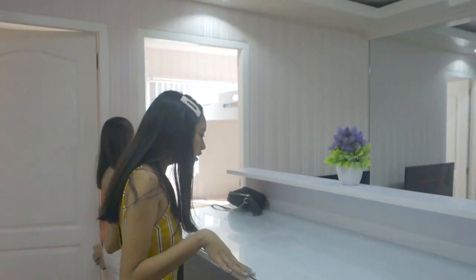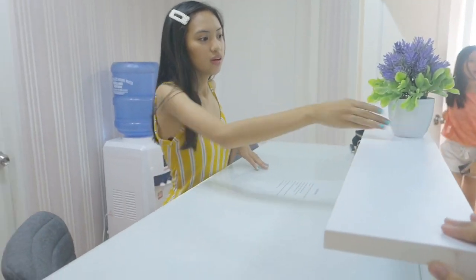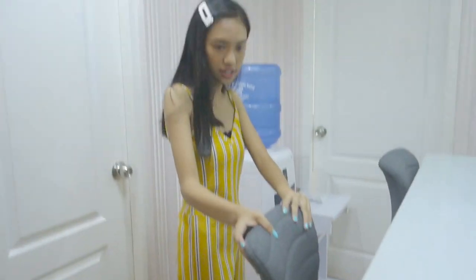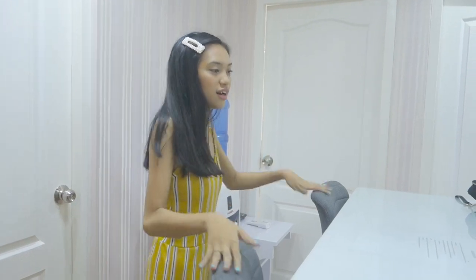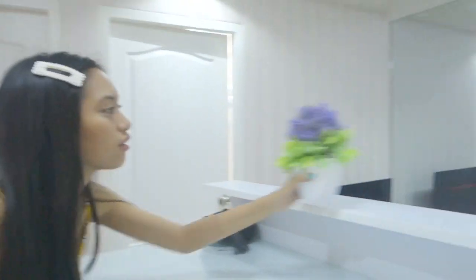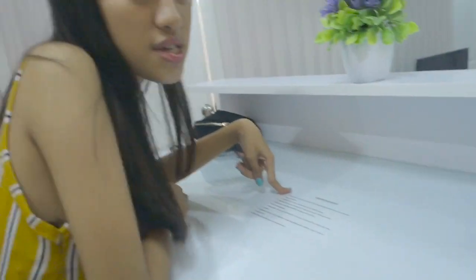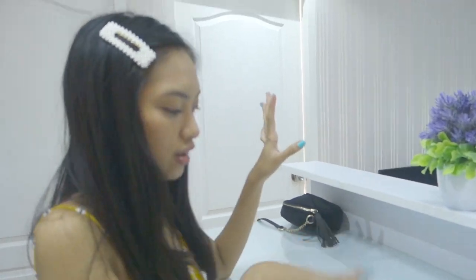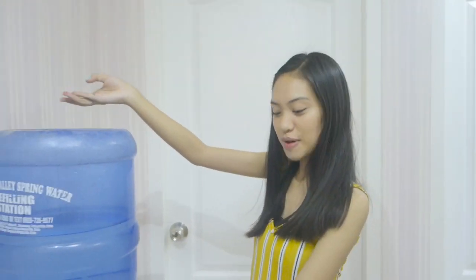We have here the dining table. I think we will have our whisper challenge later on, and we have two chairs. Oh my gosh, it's heavy, these chairs. It's artificial. So they have here the reminders. Check-in time should be 2. Here a water dispenser.